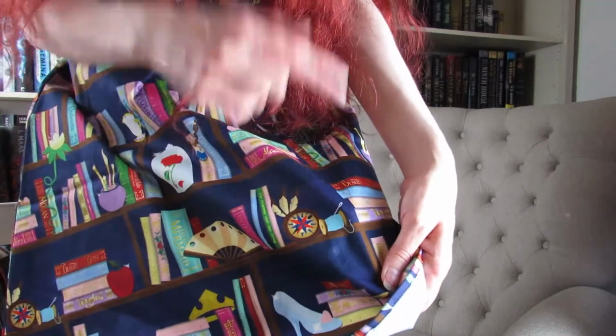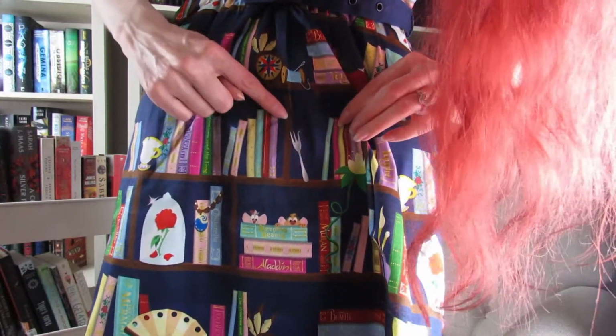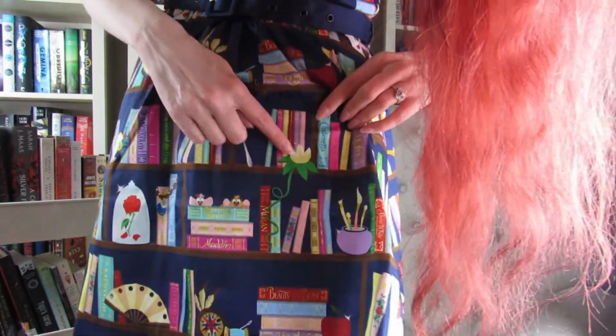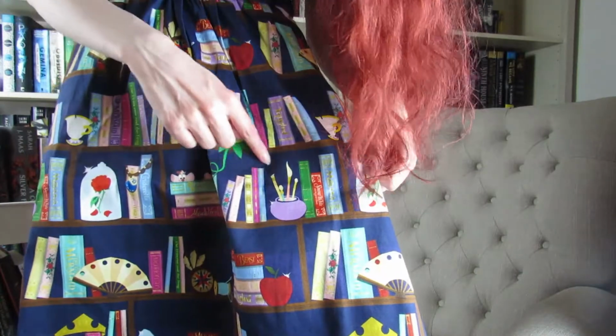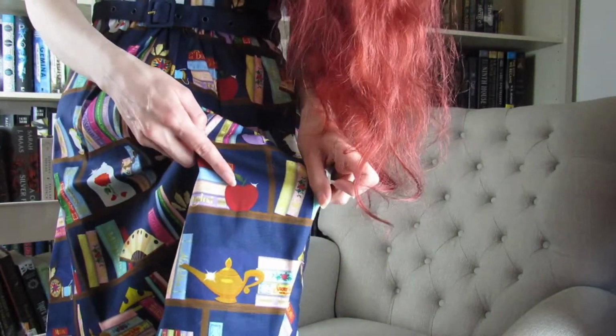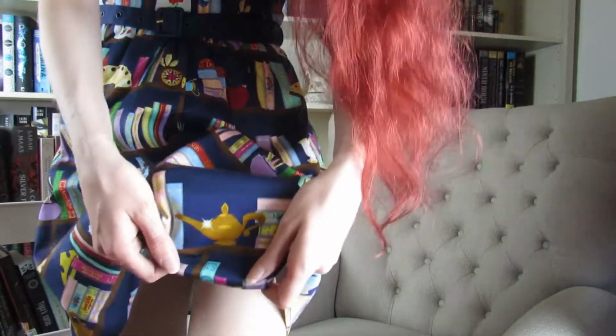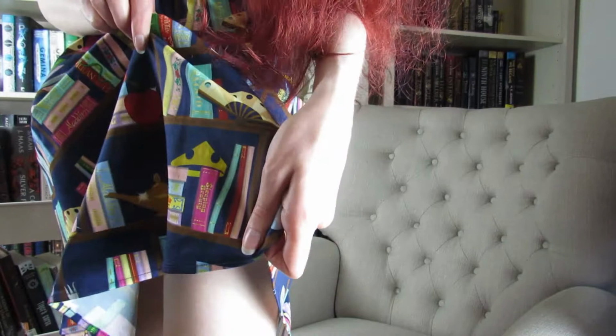You have a spool of thread from Cinderella. You have a fork from The Little Mermaid. We also have Tiana's flower. We have the brushes from Tangled. We have the apple from Snow White. The lamp from Aladdin. And we have Aurora's crown.